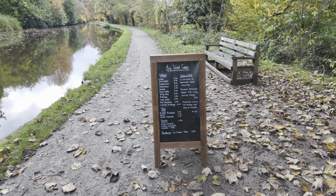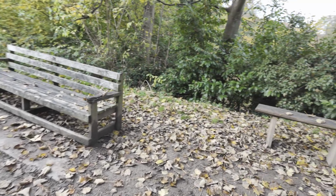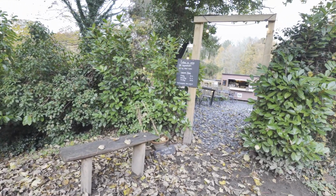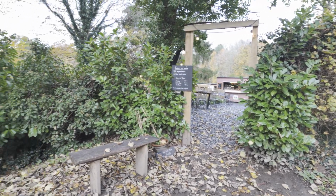Oh, this is new. This wasn't here last time I came. Ivy Wood. That looks nice. That's where I'm stopping for a coffee on the way back. Lovely.